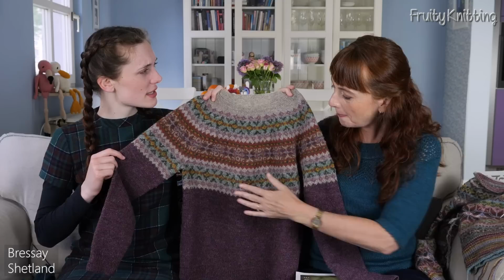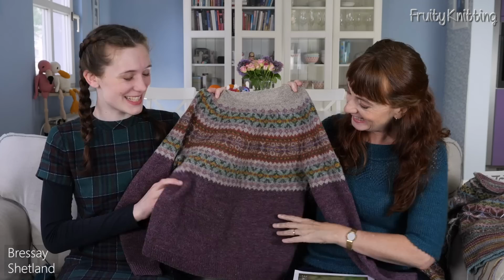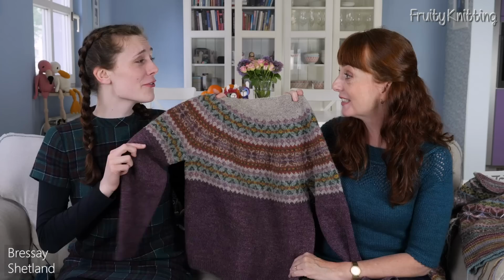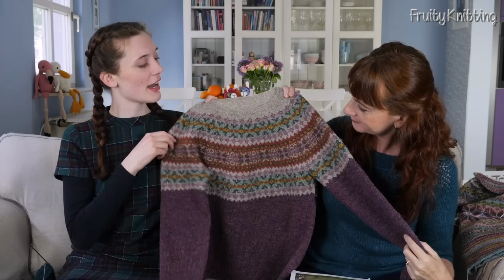On the stocking stitch. That's right, on the stocking stitch. It was a very fine gauge. Yeah. I really enjoyed it. I got you to put short rows on the back neck. On the back as well, yeah. So you can see that very clearly. It's a lot higher. And it fits very well. It's one of my favourite designs.